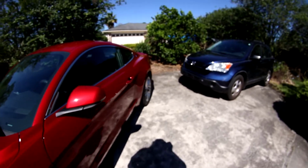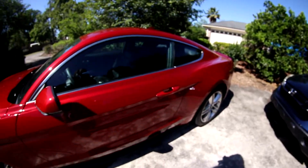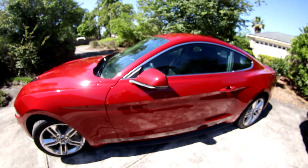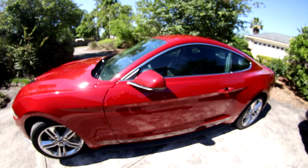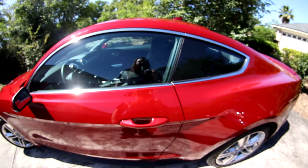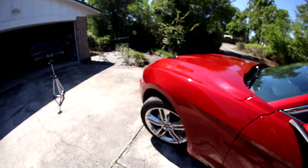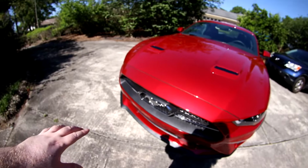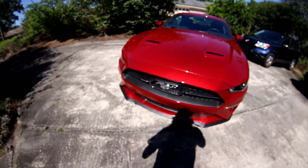Let's go inside. Again, the mirrors fold. They also have turn signals on them, which is nice. Only on the premium, by the way. Only on the premium. No, there's a front spoiler, by the way.